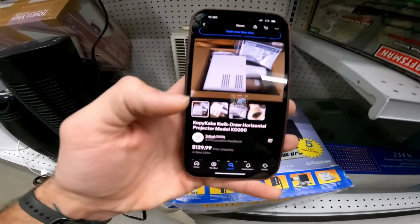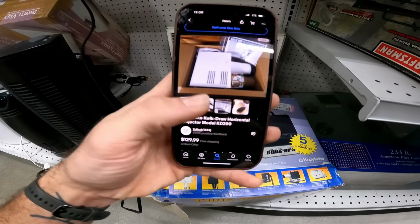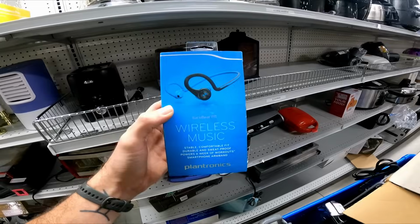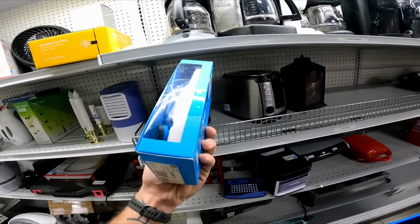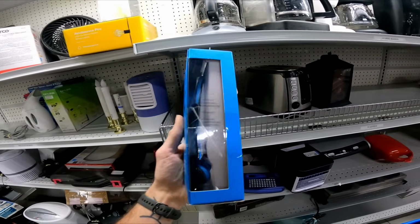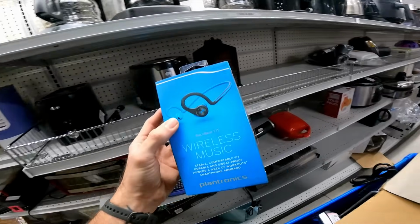This is a sold comp of $129.99, and there's none listed, so I'm definitely grabbing this. Plantronics is a great brand to look out for. It has an MSRP of $129, and they only want $5.99 for it. I haven't looked it up, but I'm sure it's worth it.